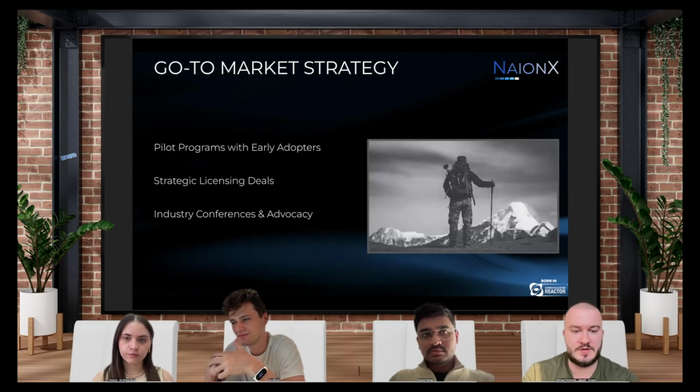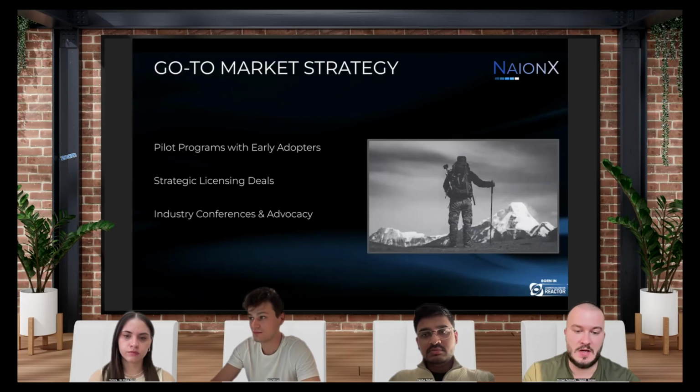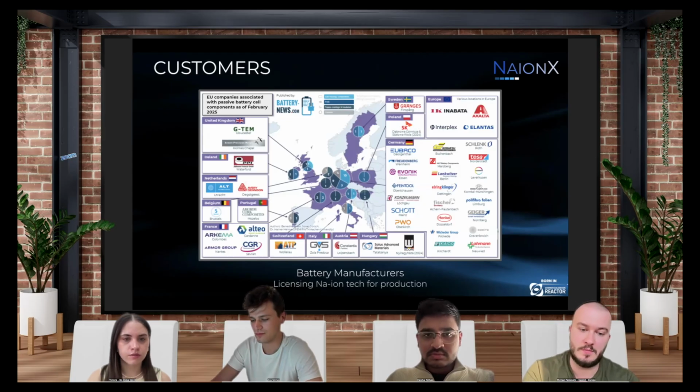To bring sodium-ion batteries to market effectively, we are focusing on three key strategies: pilot programs, strategic licensing deals with key battery manufacturers, and thirdly, making our sodium-ion technology known in the industry via conferences, key industry players, and so forth. The global market is huge, 98 billion euro, and as a European startup, we see a potential serviceable obtainable market of 22 billion euro. Our sodium-ion technology directly benefits cell manufacturers who supply the battery industry in Europe for now.